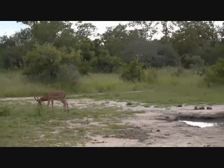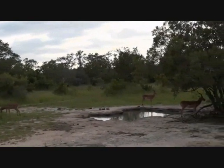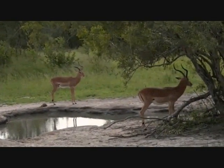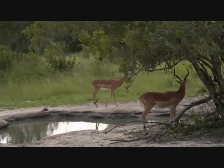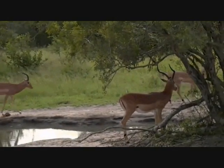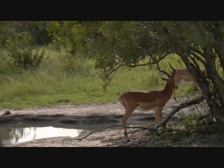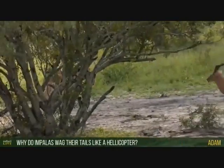The Latin name of this particular antelope, the Impala, is Aepyceros melampus. Aepyceros melampus. I'm not going to give you all the other nine Latin names, probably because I can't remember them all, but also because I don't think you'll remember them. Because I can't remember them. Adam, you've asked a very good question, actually.